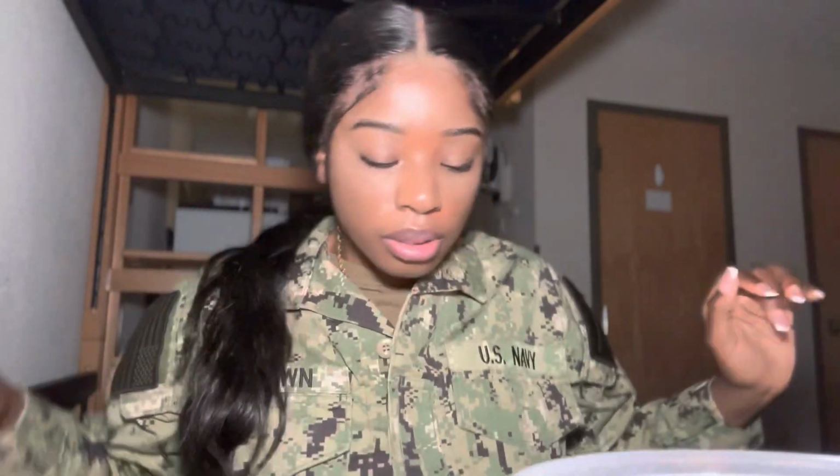We had RAS and FAST. Oh, that's something else to look for being on the ship. So I'm going to explain that really quick. I know a lot of people get confused by this, so I want to make sure that I'm clear. RAS, replenishment at sea. FAST, fueling at sea.